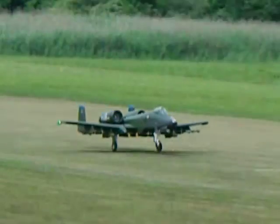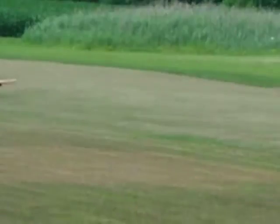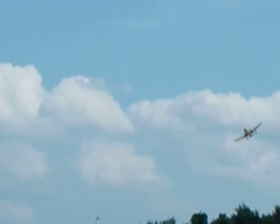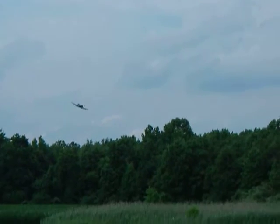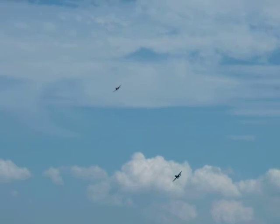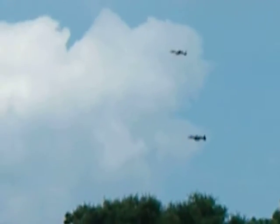Here comes the first. And here comes the second. Out and gone. The airplane was designed around the GAU-8 30mm Gatling gun, 6 barrels on board. I think the firing rate of this thing is about 3,000 rounds a minute. Nice formation flying. You just tap on the trigger. You don't hold it by any means.